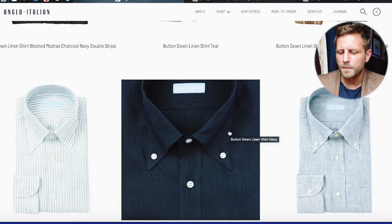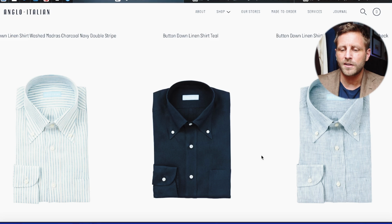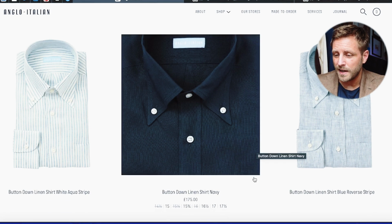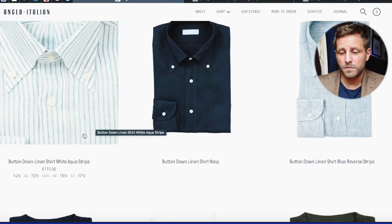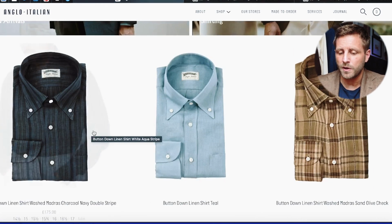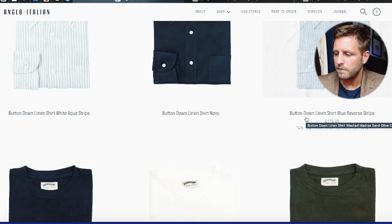What I like about them most is the collar size is fantastic. It's kind of like an oversized pointy collar, obviously a button down. So this is the navy one, I think, here. That goes for £175. I got mine pre-owned for 60, but you see them often go for 100. So I was quite lucky in the one I got. So, not too far off what they're selling for pre-owned, brand new, £175. I can really vouch for them as well. They're really nice.